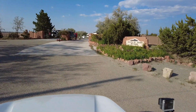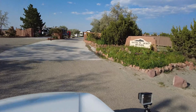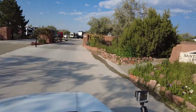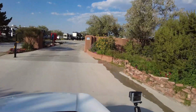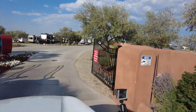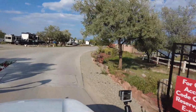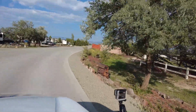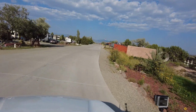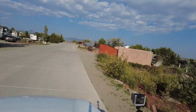Alright, let's go for a little driving tour. It's really easy access off of I-25. Once you get off I-25, it's maybe 3 or 4 miles to the RV park. Back roads, very easy to get to. You'll come in the gate, and you'll drive up here toward the office.